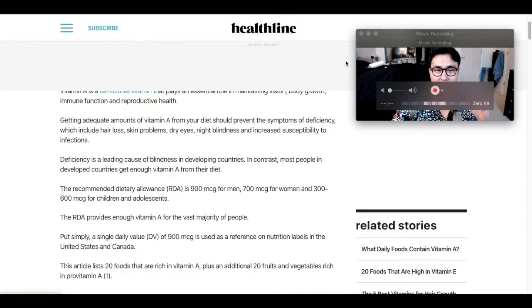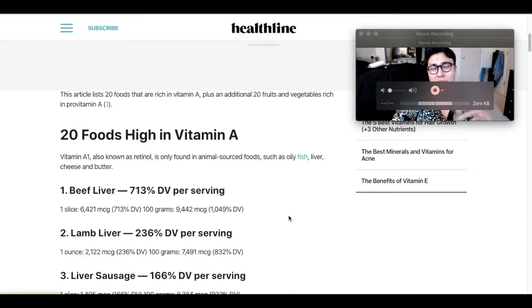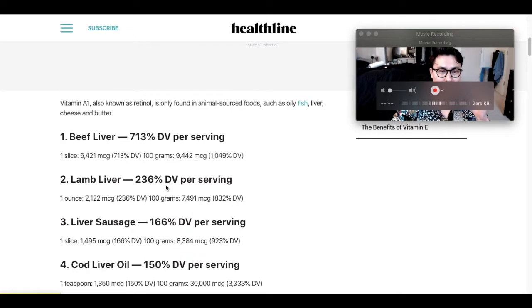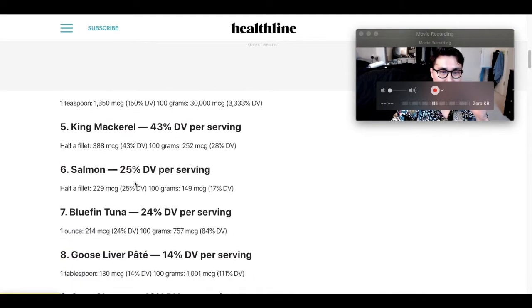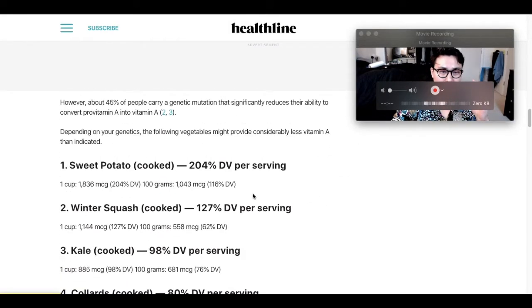Now let's look at some of the foods that are high in vitamin A, which plays an essential role in maintaining vision, body growth, immune function, and reproductive health. So I'm going to list some of the top foods that are high in vitamin A. Beef liver, which has 700% of your daily recommended serving. Lamb liver, cod liver oil, salmon, tuna, and then let's get into vegetables.